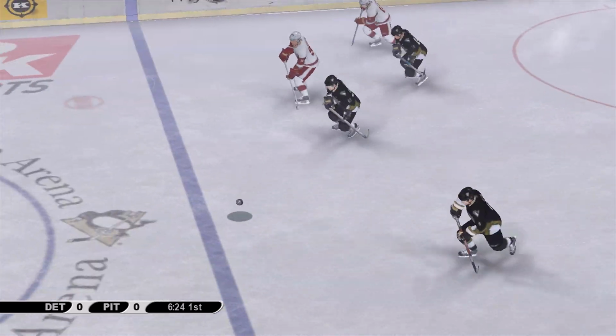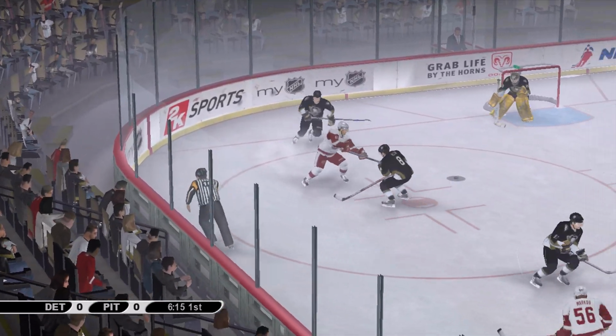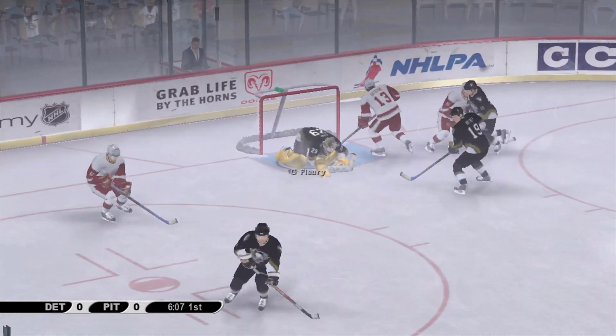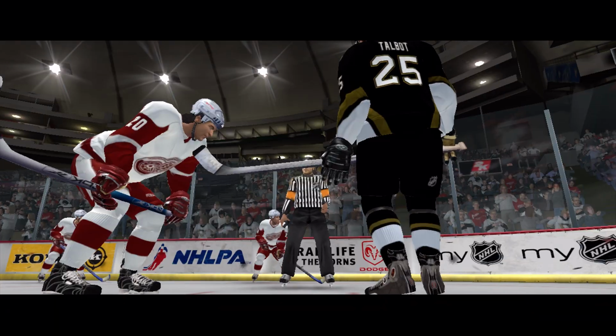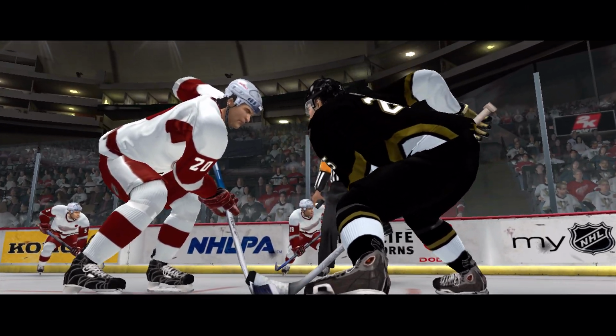Datsyuk getting held up along the boards. And now Detroit with it across the blue line. Zetterberg has it in the corner. Wow, Bob, this guy just checked his opponent into the middle of next week. Fleury doesn't want to risk giving up the puck. Fleury braces for the faceoff near his goal.